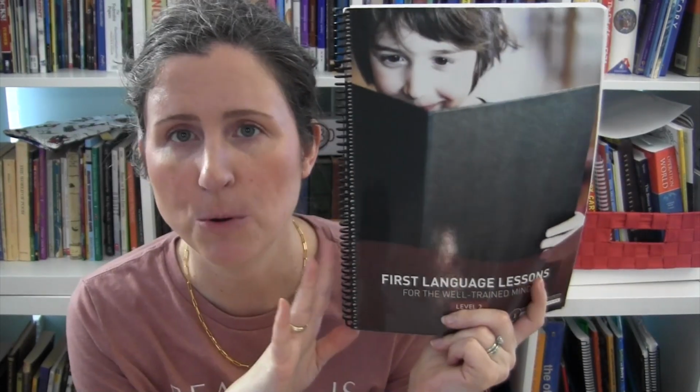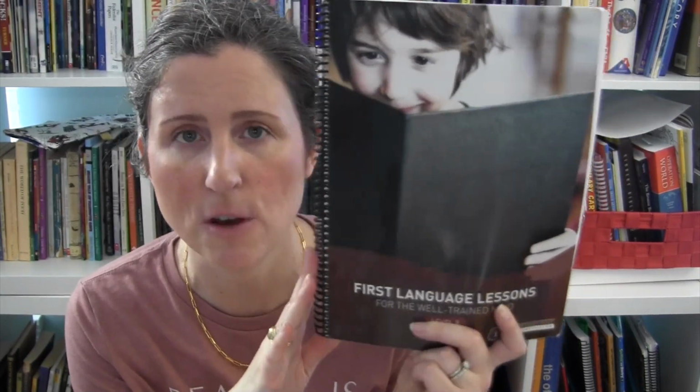Now for Caleb, he was in IEW this year, which did a lot of his language arts and grammar, vocabulary, all of that. But we did from time to time go back through this. I've done a review on this. This is called First Language Lessons for the Well-Trained Mind. Absolutely wonderful. Really at any grade level, for adults even, if you want to learn parts of speech and grammar and everything. I love this.